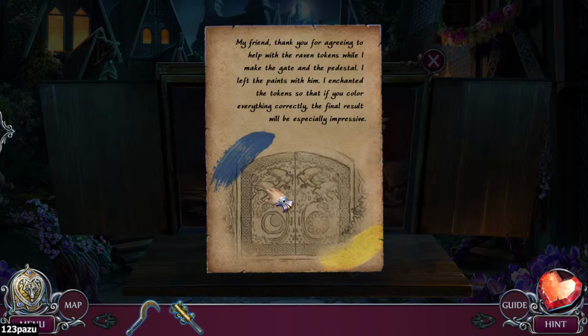My friend, thank you for agreeing to help with the raven tokens while I make the gate and the pedestal. I left the plans with him. I enchanted the tokens so that if you color everything correctly, the final result will be especially impressive.